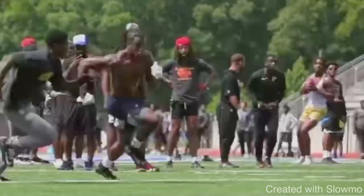So anytime you guys get man coverage, right? Zone coverage, you don't got to worry about restacking. If he's an off man, chances are you probably won't be restacking. But if you got a press man look and you got a guy who's walking down, trying to get physical, you don't want to force anything that you do, right?